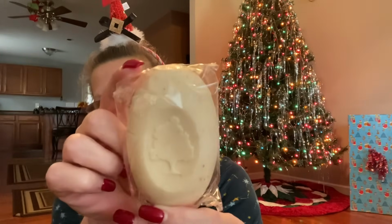And then you see that tree in there? I'm gonna, oh, now I smell it. Now I'm gonna take it out of the plastic. Wow, that smells good. That's a big bar of soap. That's not one of those little cheesy bars. Oh, that smells good.